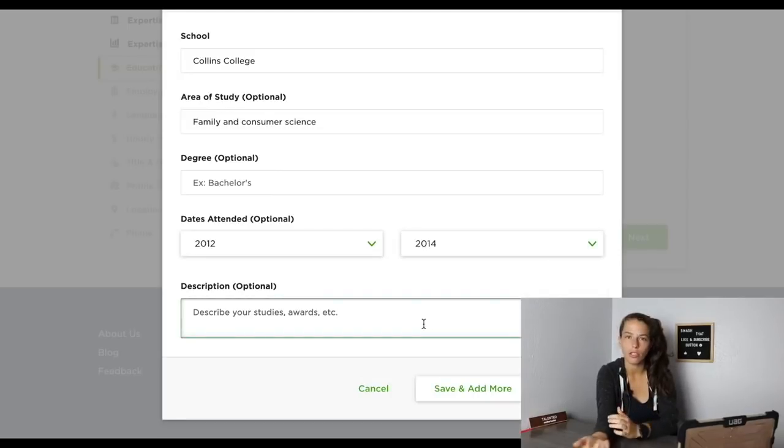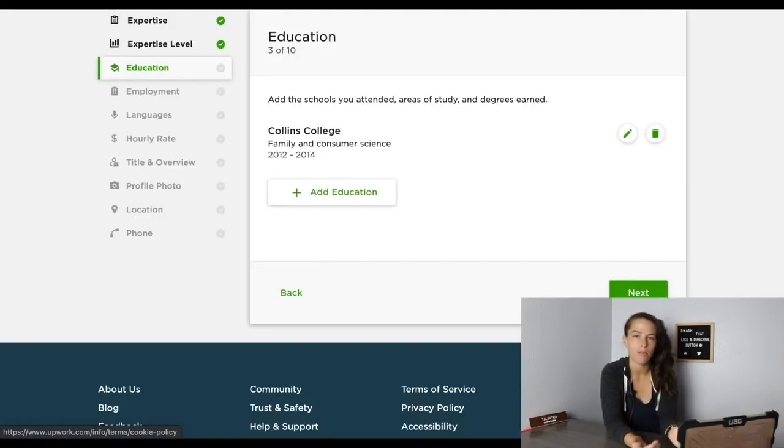So if you didn't go to college or you didn't graduate, I would probably encourage you to just keep the information fairly vague, but you can really put whatever there. And then you're just going to simply click next.